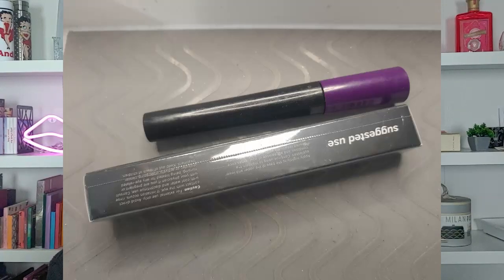And then I have 2 lash serums. One is open and one is not open. I don't really use them. I keep saying that I'm going to use them because I need to see if they will make my lashes long and beautiful and voluminous and all of that. But I don't know if I'm going to use them or not.